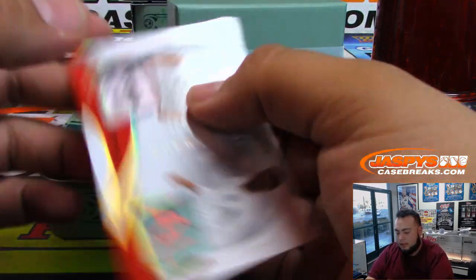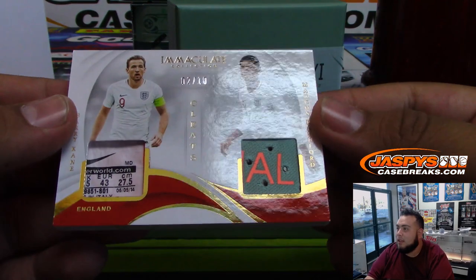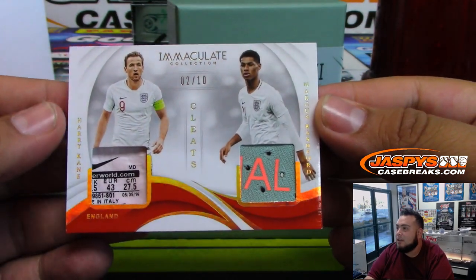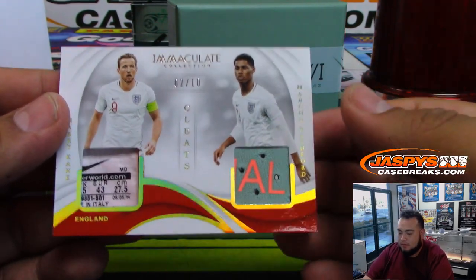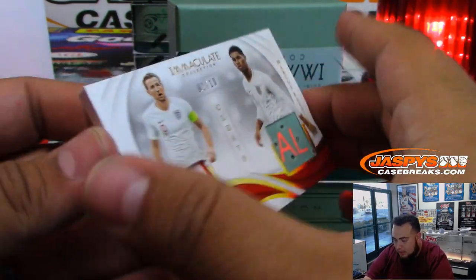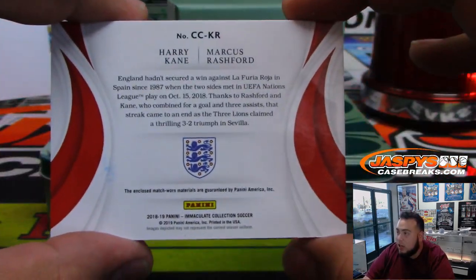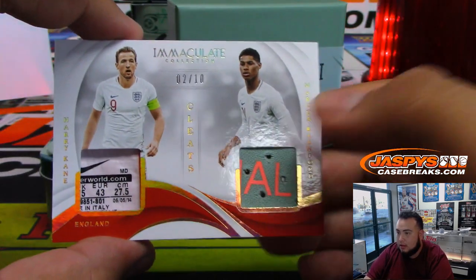Look at this. A 2 of 10. Piece of the laundry tag. Cleats. Oh, wow. That's pretty cool. Harry Kane, and that's Marcus Rashford. Look at that.